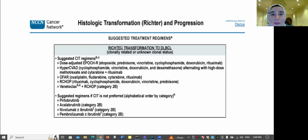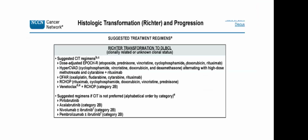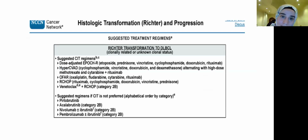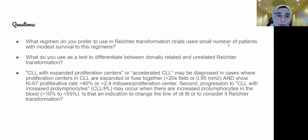Okay, thank you for this discussion. I have just a couple more questions about this case. In general, in cases of Richter transformation, since we are talking about SLL and CLL, we all know the regimens, the combination of anthracycline-based chemotherapy plus anti-CD20, and we all know that it is not very effective. The best survival was gained with R-CHOP. What do you prefer to use in your cases who develop Richter transformation?